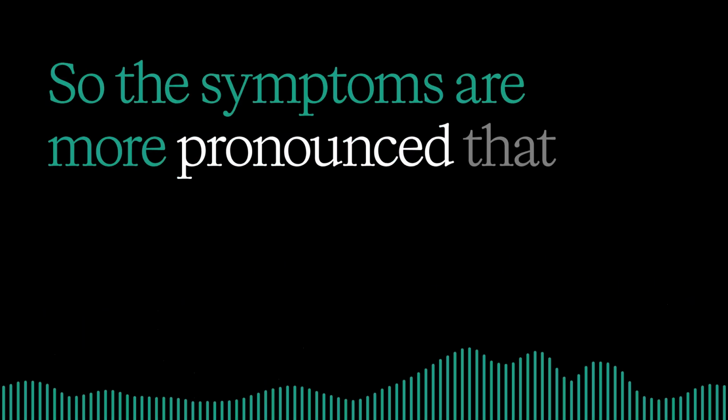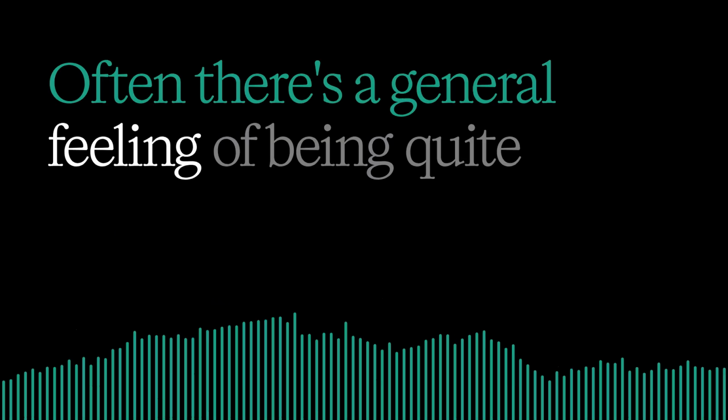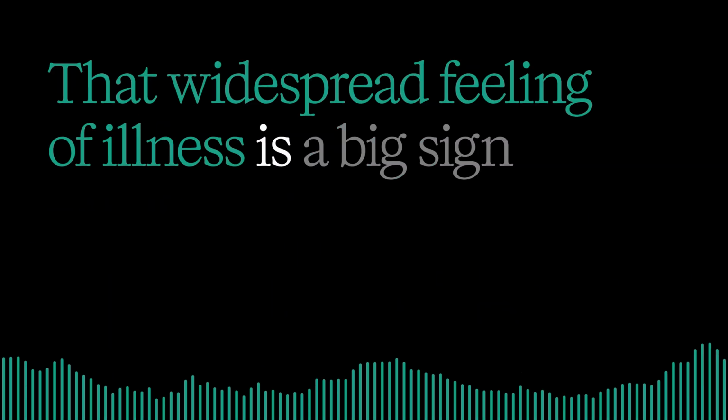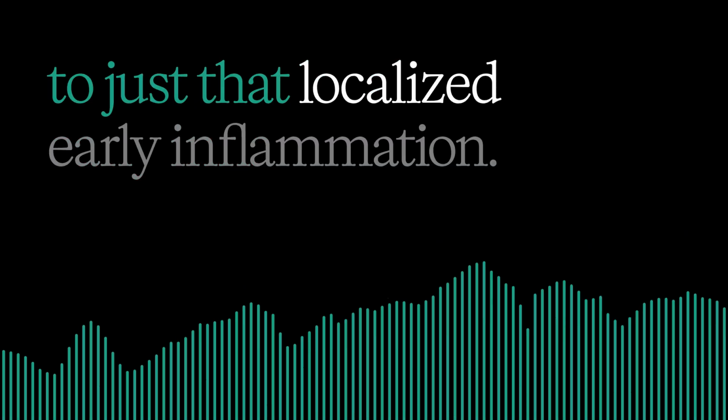So the symptoms are more pronounced. That hard, sore lump might feel more defined or painful. Yes, often. There's a general feeling of being quite sick, achy all over, really fatigued, run down. People often describe it as feeling like they have the flu. That widespread feeling of illness is a big sign. A hallmark of mastitis compared to just that localized early inflammation.